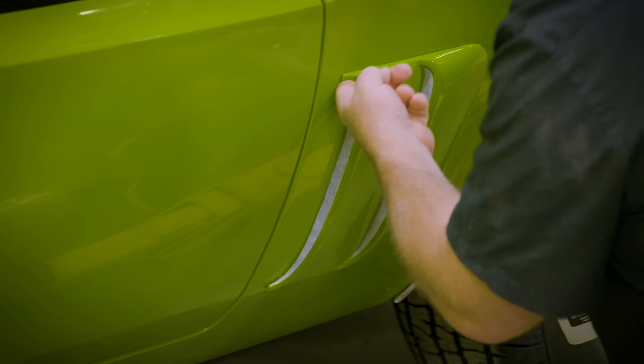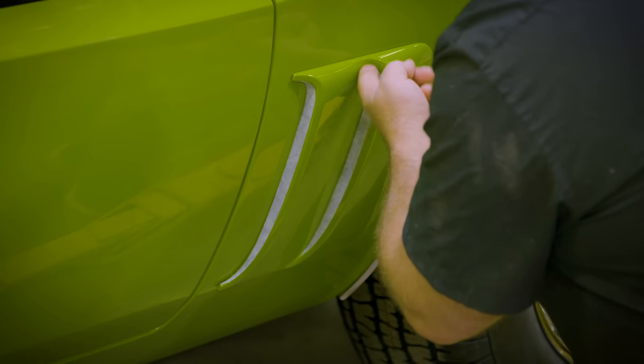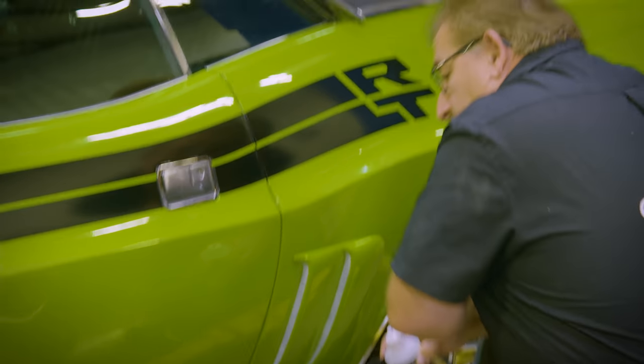I'm just gonna let that evaporate for a while. Right now, it looks like they're right on the ridge where they belong. Yep, right up against the car, right? Yep, right up against the car. And I am going to let you try one on the other side.